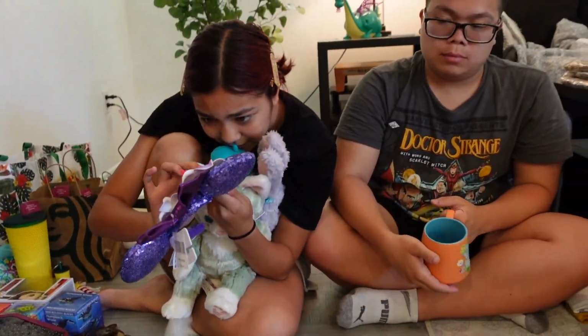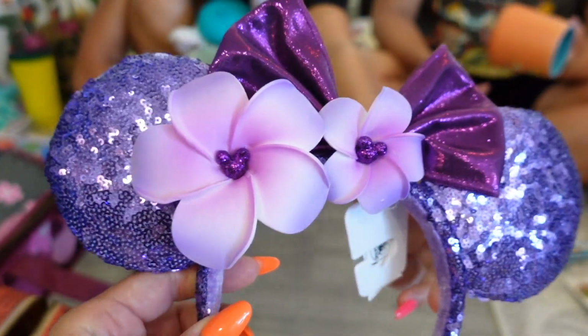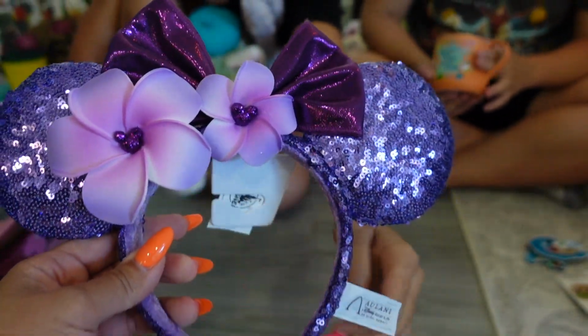And then the other ear Vanessa wanted. Yeah, these purple ones with sequins and flowers. Yeah, and a purple bow. Let's see. How much is it? And then if you notice inside the flower, it's a Mickey. 30. Did you see inside the flower is a Mickey? I just noticed that they're just like super glued on. Yeah, you gotta be careful. They're just super glued. Okay, of course we have to get a mug.